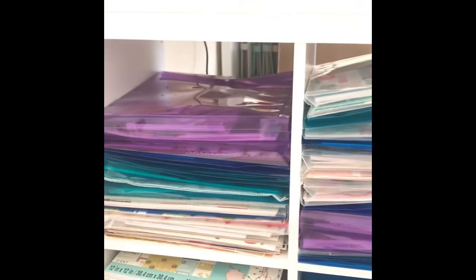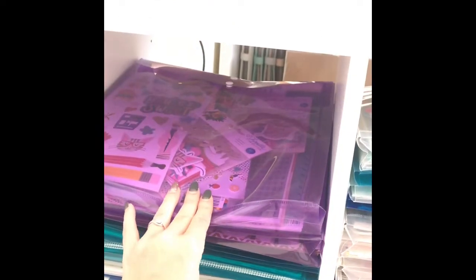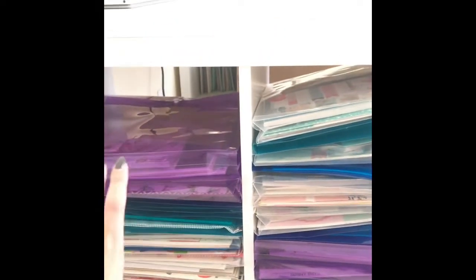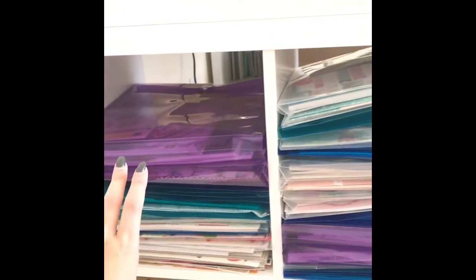I can go through this a little bit more in detail, but it mostly just has paper pads in this lower section. The way I have these two sections of collections organized is these are collections that I don't necessarily want to make a mini album with, or they're not high on my priority list to do that with anyway.